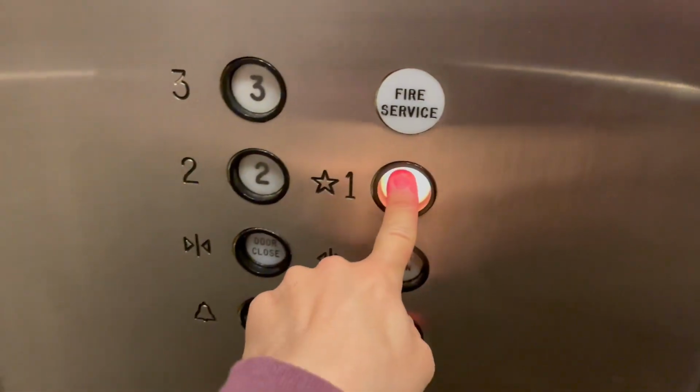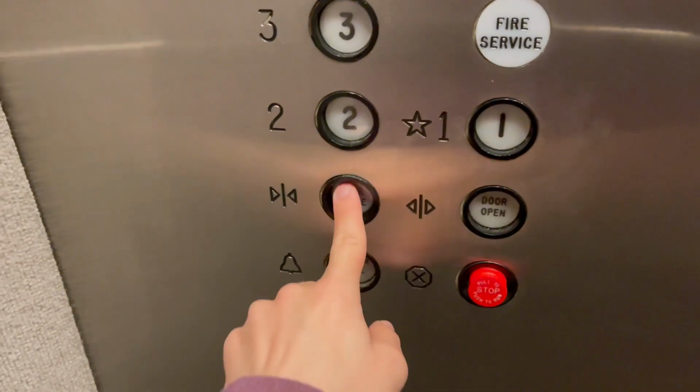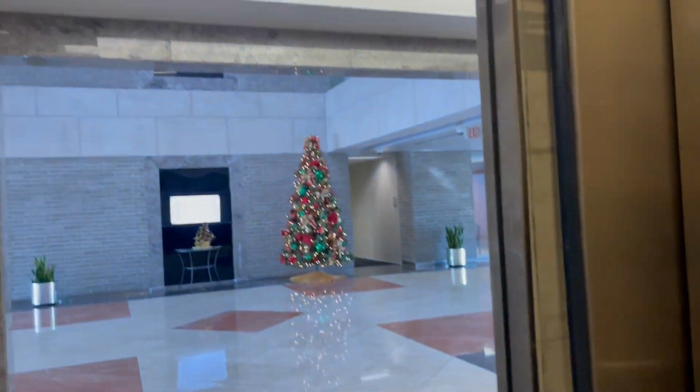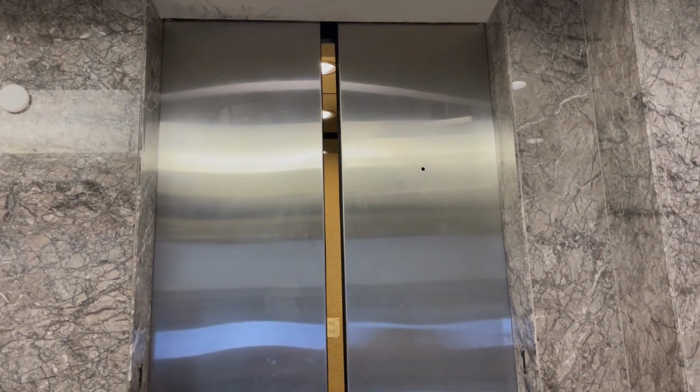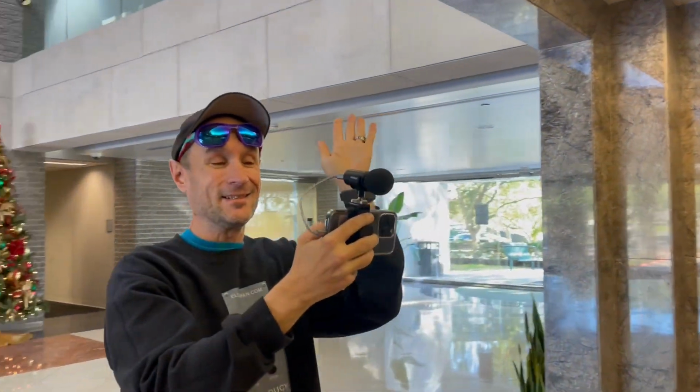These look like AE buttons. And it has the Westinghouse alarm bell button. But it's got what looks like a GAL interlock. So this is really interesting. This is a very interesting one. And that's it.